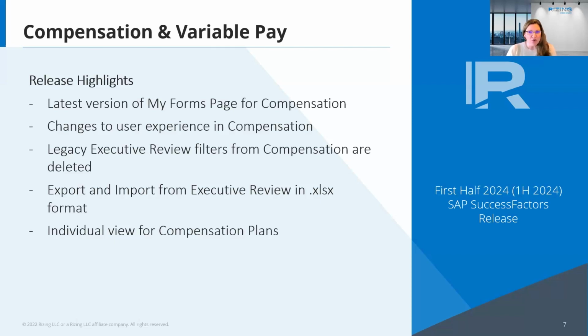One of the other notable options is the availability to be able to export and import information from within executive review in XLSX format. I'm not sure that that impacts a wide variety of clients, but for those that need it, it's a real benefit to have that now.